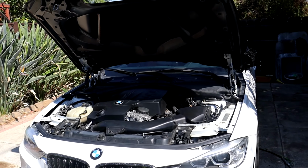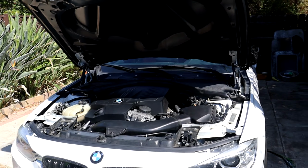But yeah, as I was saying, the car is now back to around 300 horsepower, which is the stock power output from factory. I do not have 400 wheel horsepower anymore. So yeah, I'm very interested to see how this car will feel now, driving it with the stock power output, since I got so used to the 400 wheel horsepower, obviously.